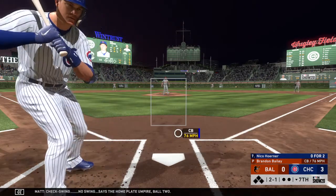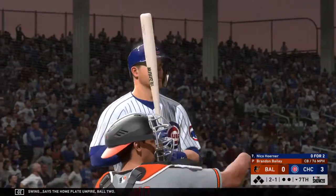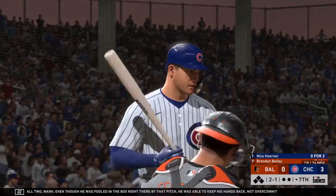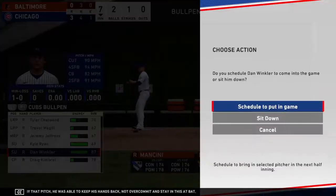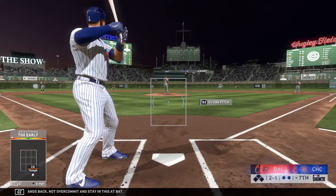Check swing, no swing, says the home plate umpire. Ball 2. Even though he was fooled in the box right there by that pitch, he was able to keep his hands back, not overcommit, and stay in this at bat.